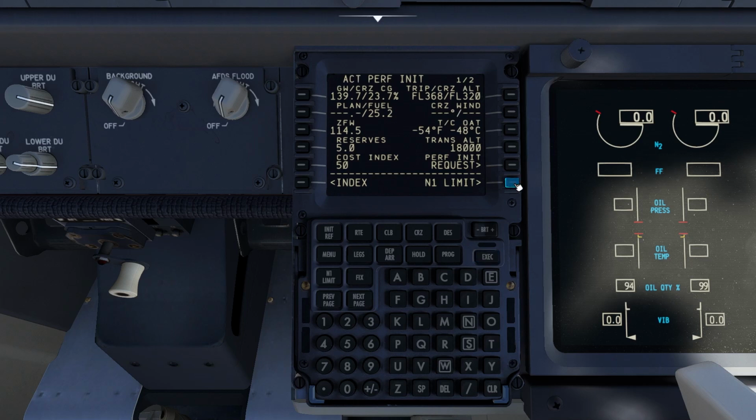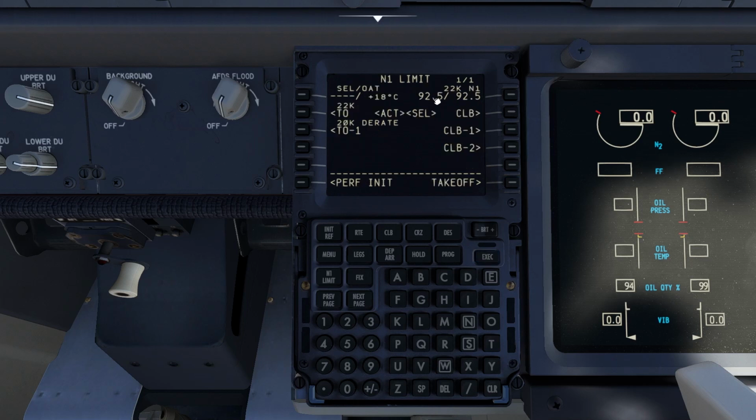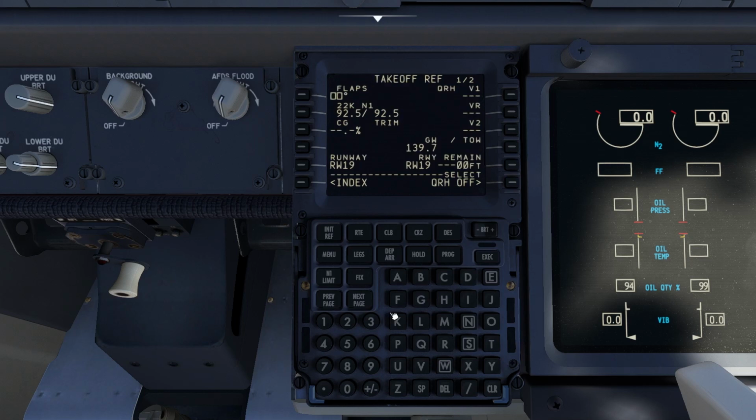N1 limit, we're not going to worry about any of these. Takeoff. 5 degrees flaps we'll put up here. And what that tells us is our rotation speeds. We'll just key these in there like that. Our rotate speed will be 129 knots. From that calculation, we've also got the CG of the aircraft will be 23.7. Click back on there, and that'll tell us the trim we need to use.